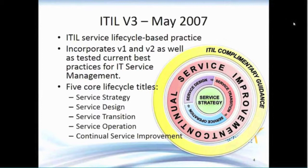It's designed to provide guidance to organizations for these 5 core components of the life cycle. So in our first session, we looked at strategy and design. Strategy is the axis of the life cycle. We moved from there to service design. Our last session was service transition. Today we will cover service operation, and our next session will be on continual service improvement in 2 weeks.